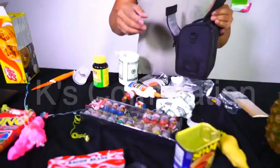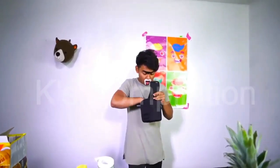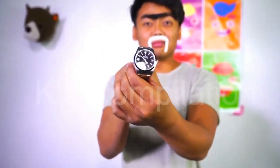I mean, we have this camera bag. A lens cap, lens cap, lens cap, lens wipe. No way. Okay. Is this a Rolex? What is a Rolex doing in this bag? Look at it. Look, look, look. It says Rolex.